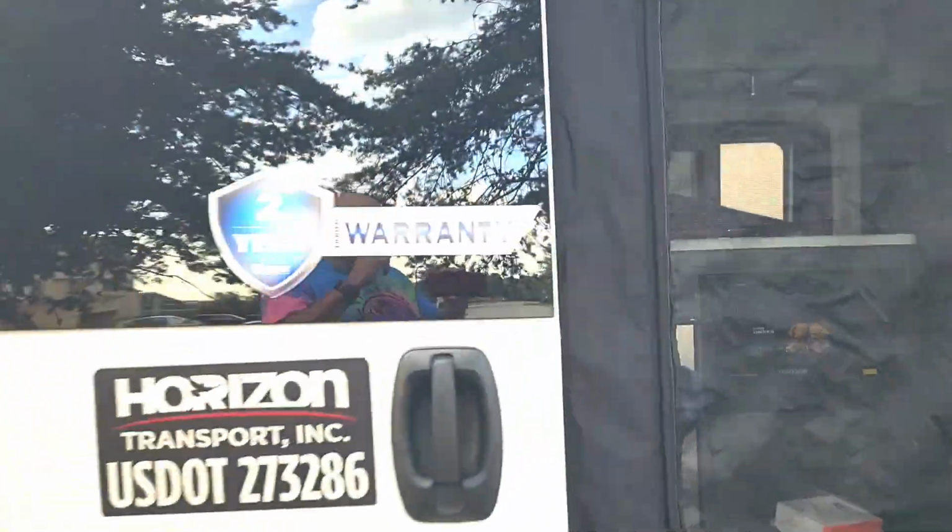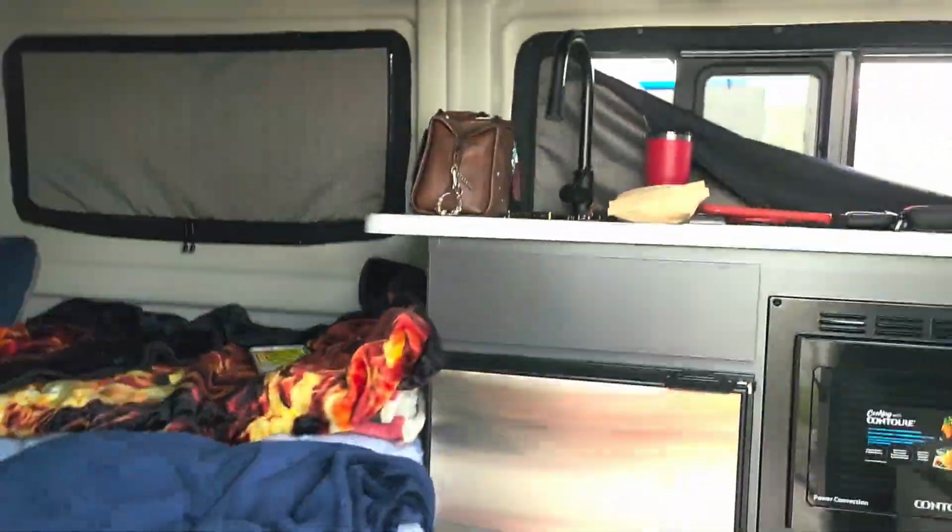Here's something I like about this. These screens, okay, they have a zipper that's right here and a zipper on this side. So you can zip it up and then it rolls up and the latch is up top there. But if you want to go in and out, this is magnetic right here. Just open it up.